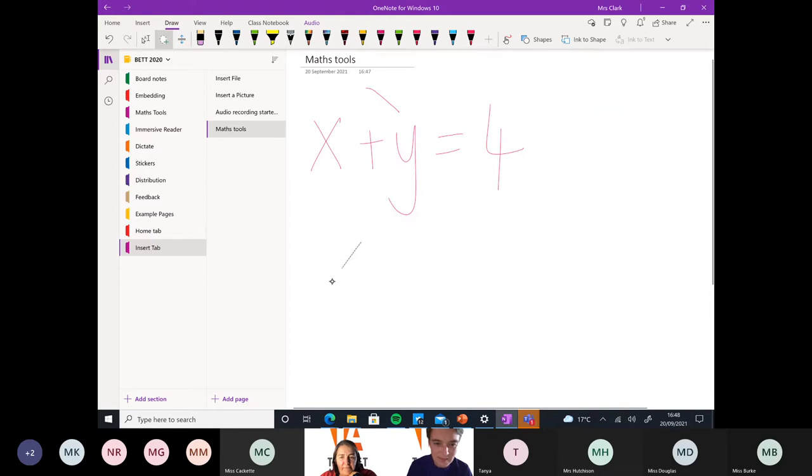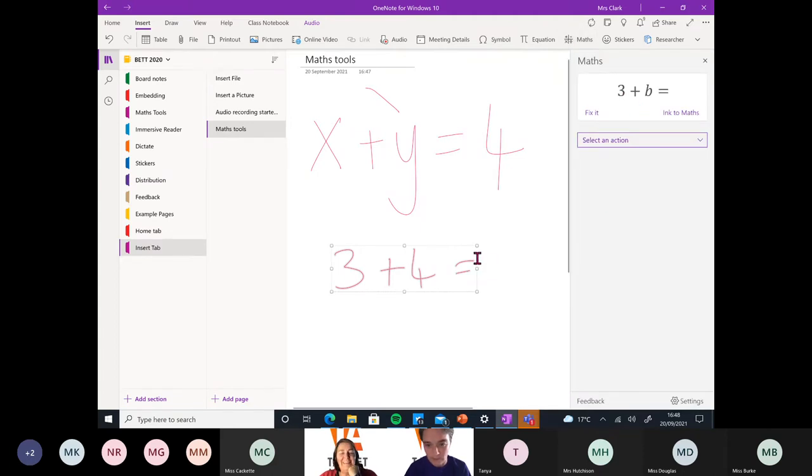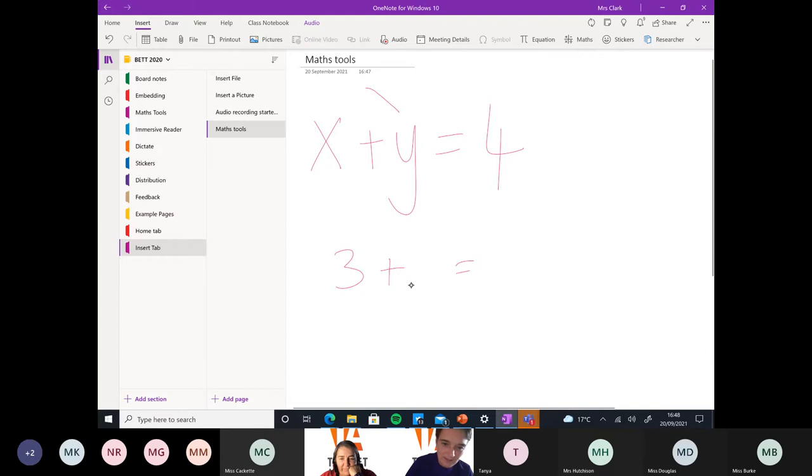Let's say x. Oh, I need to have my pen on. In fact, 3 plus 4 equals. I mean, it'll do something as simple as that. And then if I click on my insert maths. So this is not working well today. I've done this numerous times and today it's not working the way that it should do.